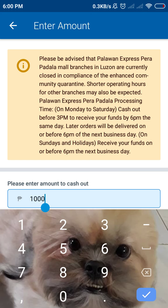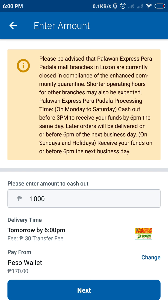Okay, so after i-enter yung amount na ipapadala, automatically mag-generate siya ng fee, or makikita mo agad kung magkano yung charge ng transfer fee. For 1,000, the fee will be 30 pesos. Yung pinagkaibahan nga lang dito is that medyo mataas yung rate ng transfer fee niya kung compare sa pupunta ka pa dun sa branch. Dun sa pagkakalam ko, pag dun sa actual na Palawan branch, yung 1,000 pesos is just 15 pesos yung transfer fee niya. Pero dito 30 pesos yung transfer fee for 1,000 pesos. Pero okay na rin, at least hindi ka na pupunta doon pipila ng pagkahaba-haba.